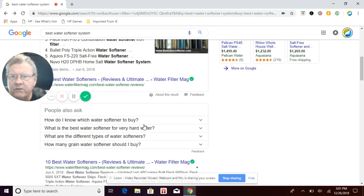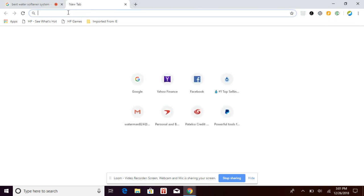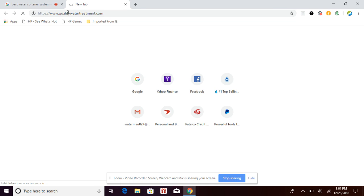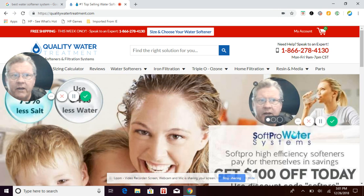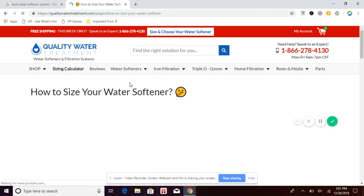So when it comes to best water softeners, the best water softener is not the best water softener unless it's sized properly and it has the key features that actually keep on saving you money after you purchase it, and not just saving a few bucks when you purchase it. Okay. So if you go to our website at www.qualitywatertreatment.com, the first thing you want to do if you're not too sure what size softener you need is to go ahead and size your water softener by using our water softener sizing calculator.